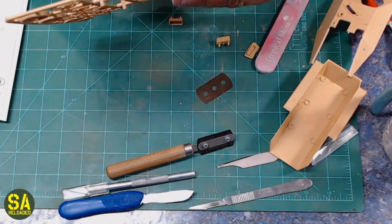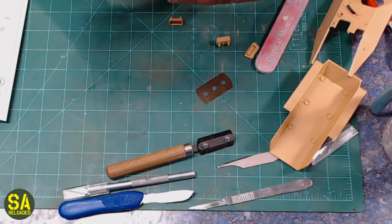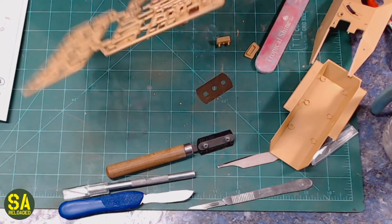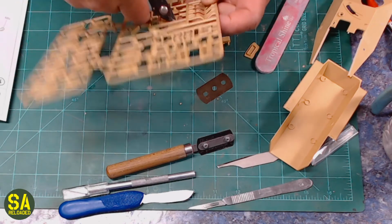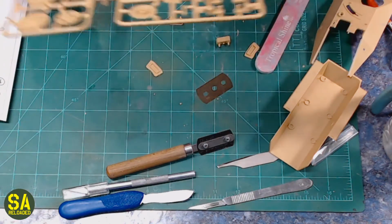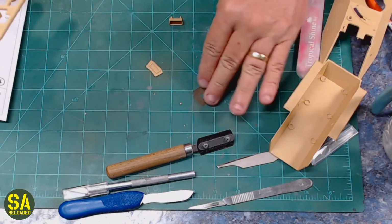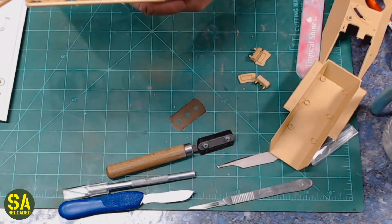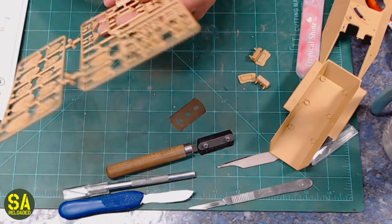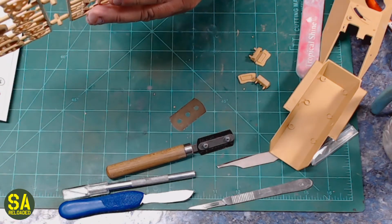Glad this thing doesn't have ridiculous amounts of track links and stuff. Some of these moving suspensions on some of these newer kits are just crazy. Okay, 18 and 20. And then over here, we're going to have 19 and 21.